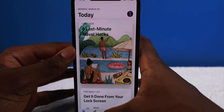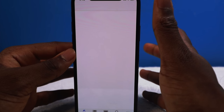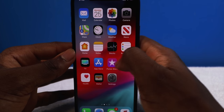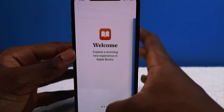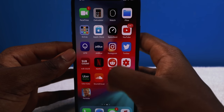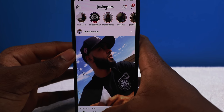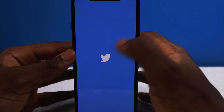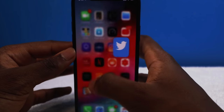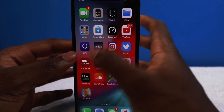It feels like the iPhone XS. Okay. iTunes Store. Okay, all this stuff varies on your internet connection. Books. Okay. Health. Okay, now let's launch up some third-party apps. Instagram. Okay, Instagram is ready to go. Twitter. Okay. As you guys can see, third-party apps launch a little bit slower, but not too much.